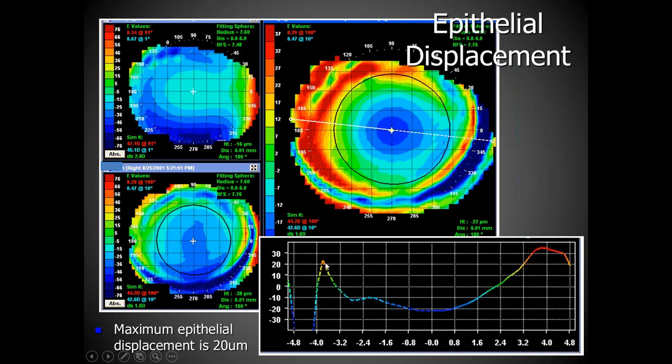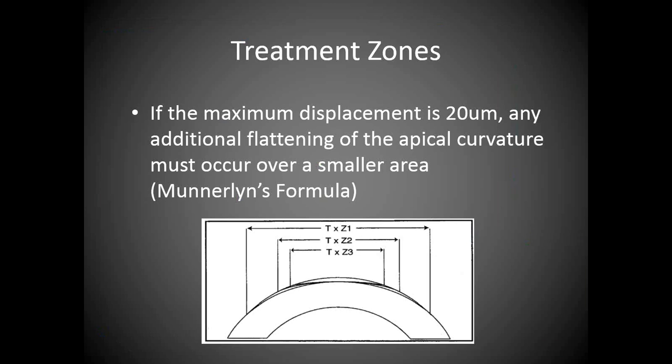Now, paracentral to that, at around 3 millimeters out, you see this increase in elevation. So compression in the center and increase in elevation paracentral to that. That's what creates the orthokeratology effect. Now, if you know that 20 microns is kind of that maximum epithelial change that we can create, then surely there must be limits to how much effect that we can create.